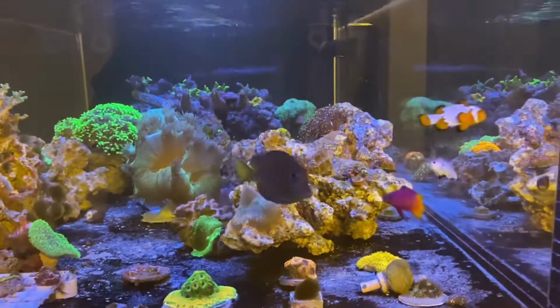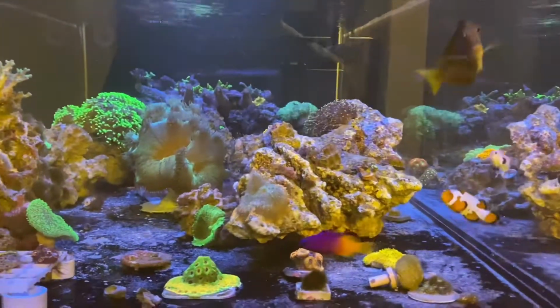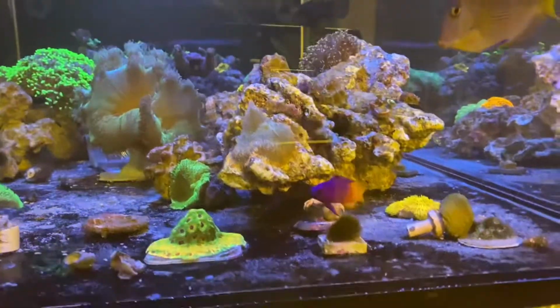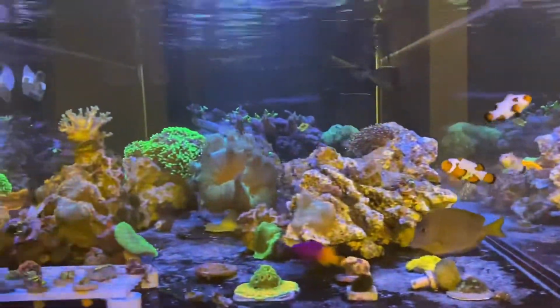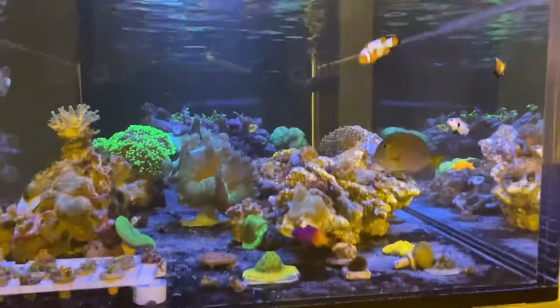Oh, the little bass is getting a little bit aggressive with them. That Royal Gramma does come up every now and then and kind of harasses them, but nothing too crazy. Usually the other 2 will defend whichever one's getting bullied.